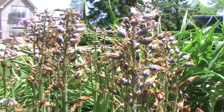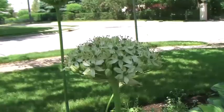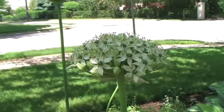Those are, I forget the name of it. A-L-I-U-M, allium. Allium. And they come up in the spring. And then all these are different varieties of hostas.